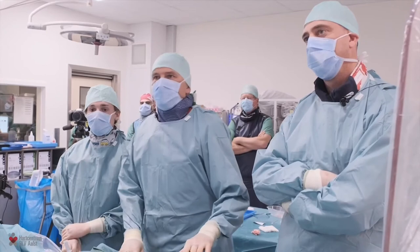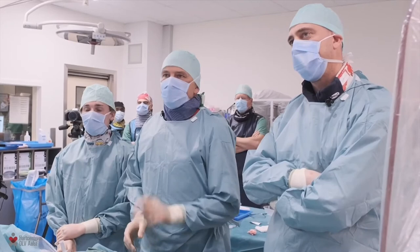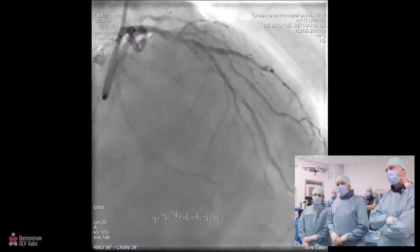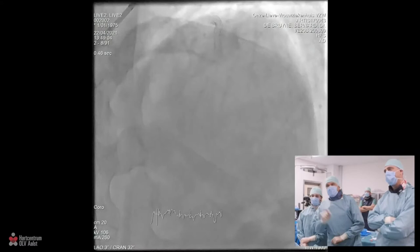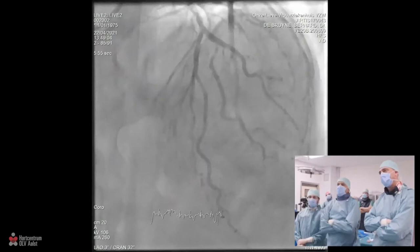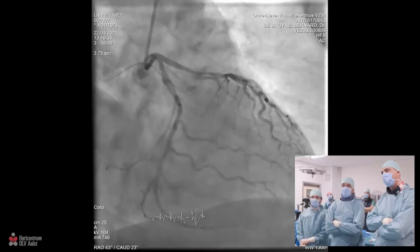Let's have a look at the angiograms that we acquired while waiting for you. And on the RAO, you can see that there is a lesion in the proximal LAD, a long lesion, maybe not that tight, and then there is certainly another lesion in the mid to distal LAD. Next, we will see the diagonal branch a little bit better. Here we have it. This is the diagonal branch, the branch of the diagonal branch, actually, which is severely diseased.